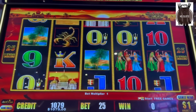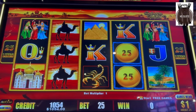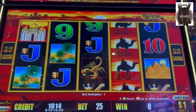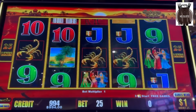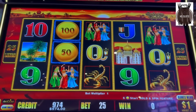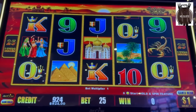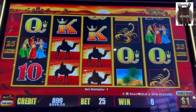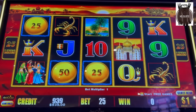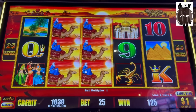So now you know how the bonus feature works. Kind of different. Come on, we need more Tri Mahals, or we need a hold and spin again. That's the only way to get the major, minor, mini, grand, is by holding spins. Could also win a big one too with the wilds. Nice one, 125.